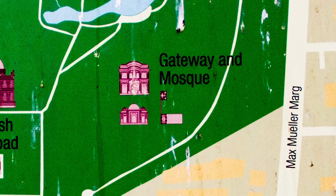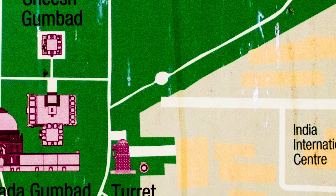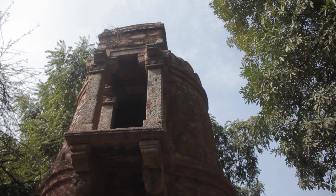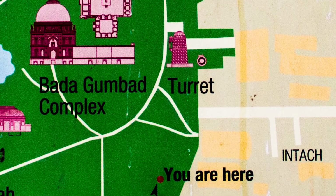A little further on, we pass a small tower on our left. This is now a little makeshift guard shack and employee rest area, but you can still walk around it and see a coolish old building. It's believed that the tower may have been a turret in an old wall that once surrounded the Baragamba and its buildings. From here, my family returned to gate number 1.